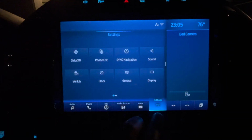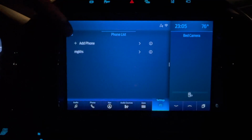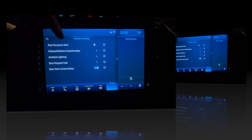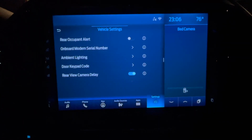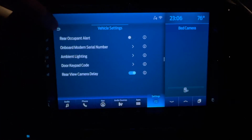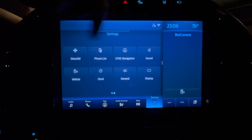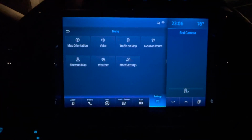And then you've got your settings in here where you can go and look at the phone list, add a new device or a new phone, your vehicle settings. And this is just some of the settings I have configured in the vehicle. I turned off rear occupant alert. It's just this little crazy setting. I've got another video that goes into some of these settings and talks about them, so I'll have to post that. It's not up yet, depending on when you're watching this. But let's see, sync navigation. So just some more settings in there.